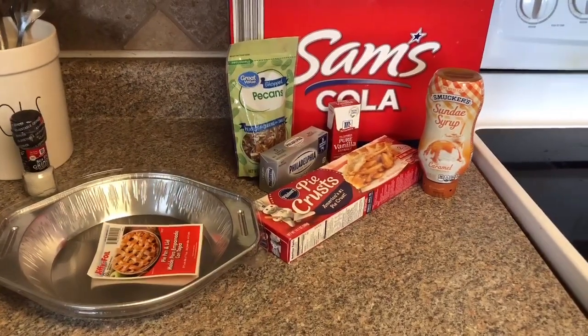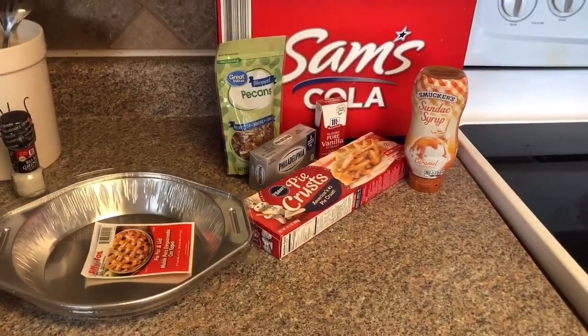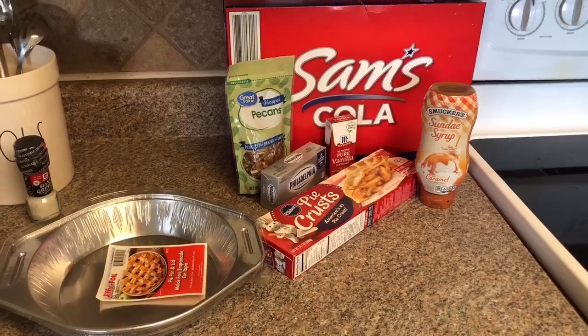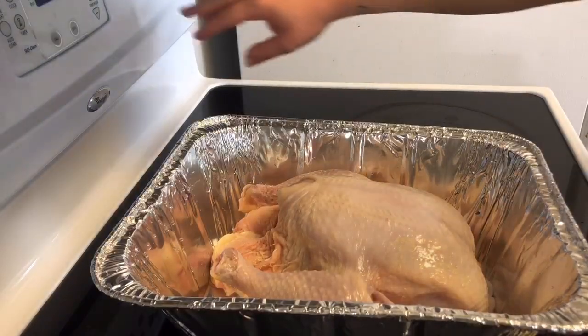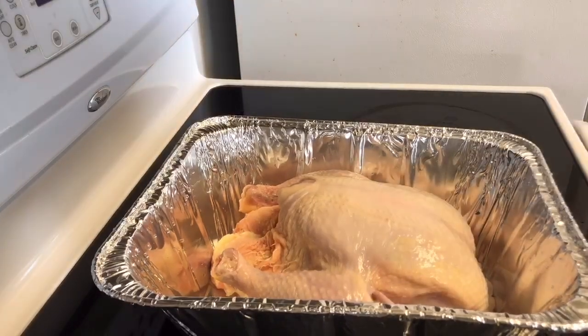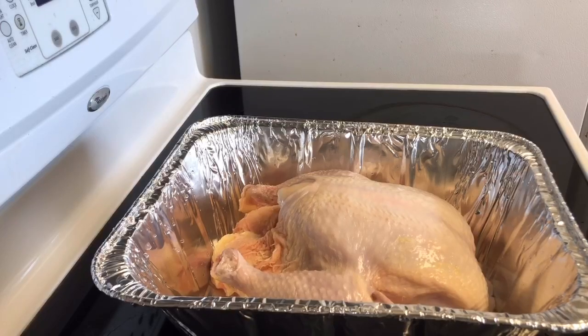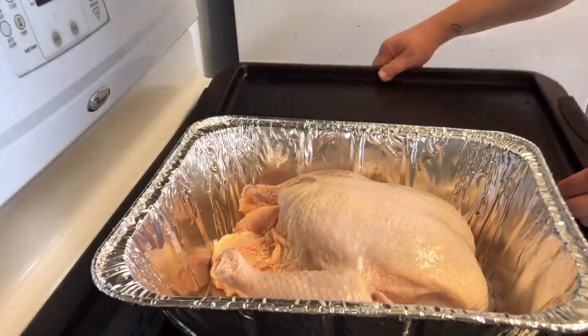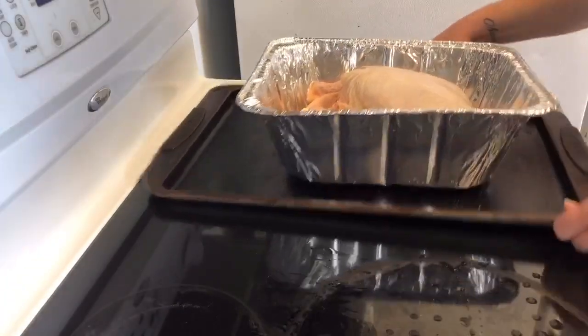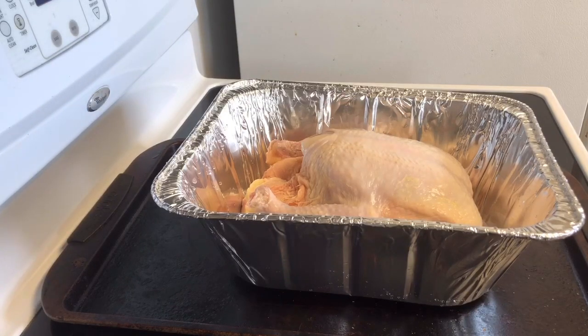So what we're going to do first is get the chicken started and get it in the oven, and then we will get the cornbread mix made up and get it in the oven with the chicken. I'm going to go ahead and preheat the oven to 375. I'm going to be cooking the chicken and the cornbread in the oven at the same time. And I'm just going to season the chicken with salt and pepper.